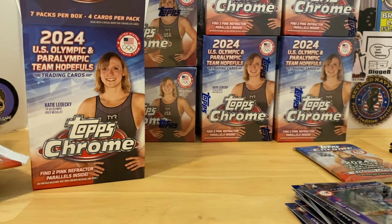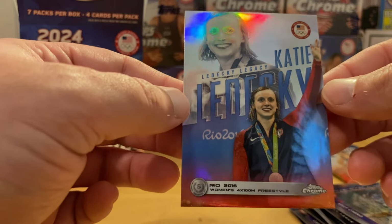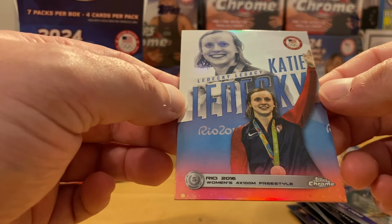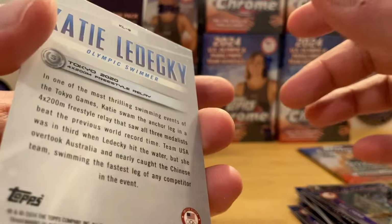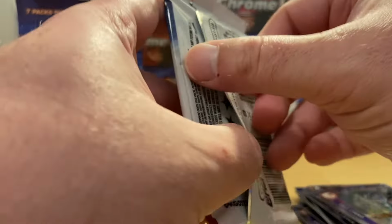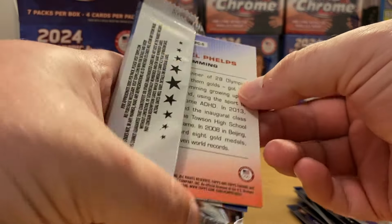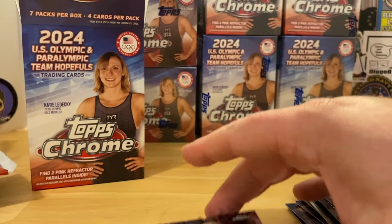And then our other insert set is this Katie Ledecky insert set. And she is really, really good. But she's not doing quite as well this Olympics as she has in the last couple. All right. And so our big hit should be in here. Hoping for an autograph. We did get a relic last time. Let's see. Okay, I don't see anything thick, so it should be an auto. It would be awesome if it was that guy, but I doubt it.